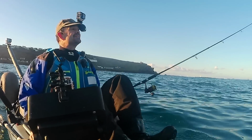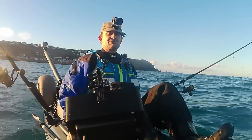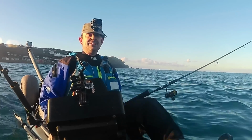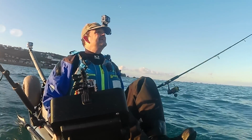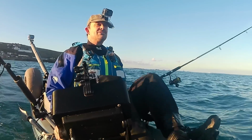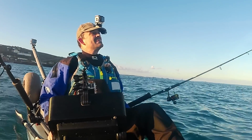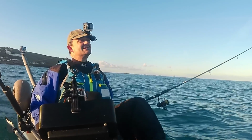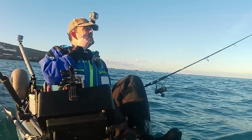That's why I looked at the webcam yesterday just to double check what my instincts were telling me, and it confirmed it was pretty good down here. So here I am. I'm going to give Sennen a bash. Not going to go far, just heading off to the right. Probably take me half an hour to pedal across there, but I'll troll all the way. I did see some birds hitting the water a minute ago, so I'll head roughly in that direction.